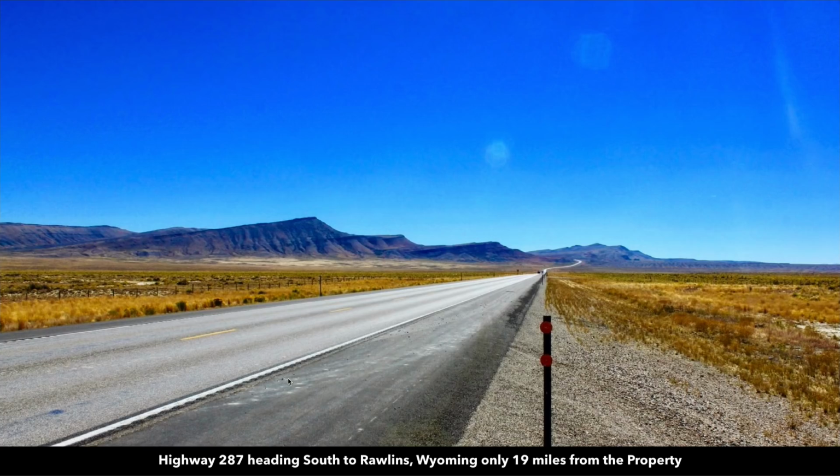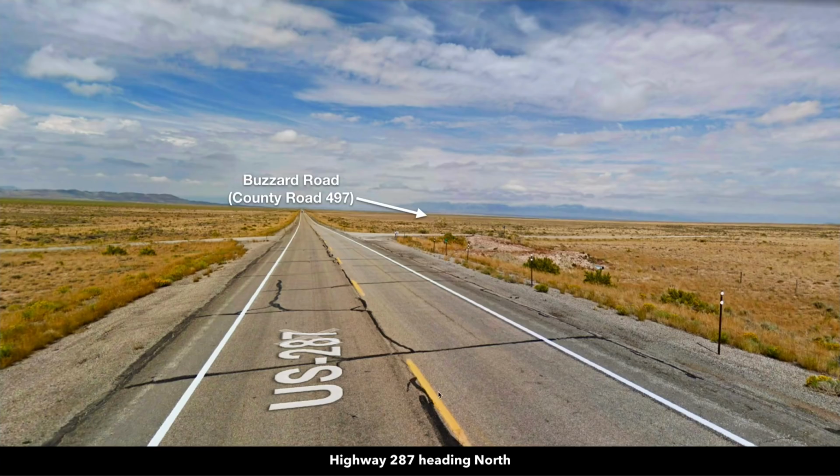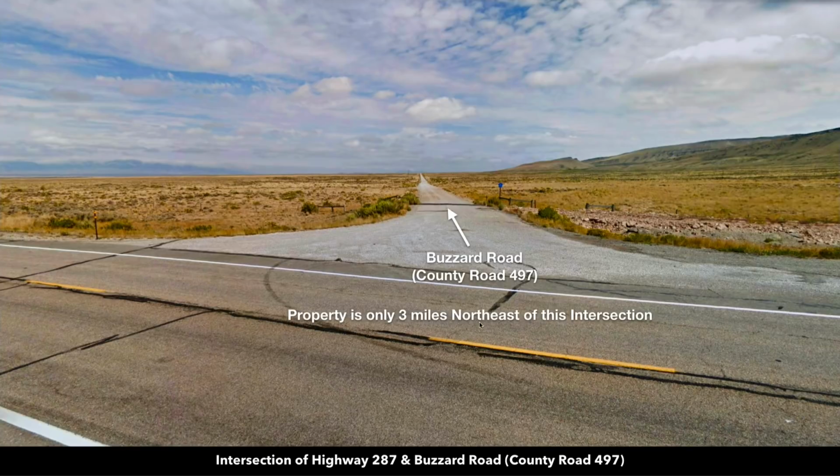This is Highway 287. In this image we're looking south, which would then take you into Rawlins. This photo here is looking north on 287, and then this is the intersection of County Road 497 and Highway 287. And this is where you then turn east, and that would take you directly to the property.